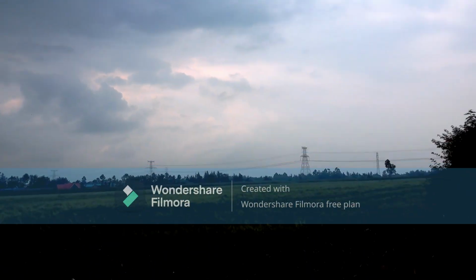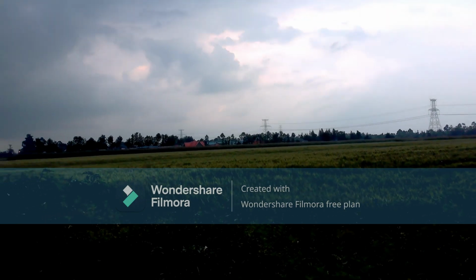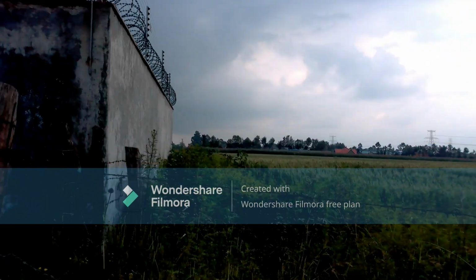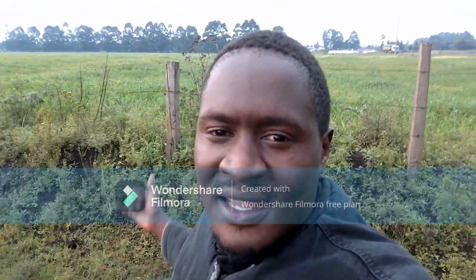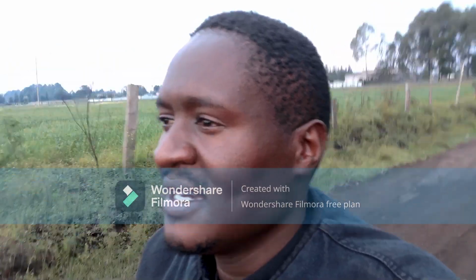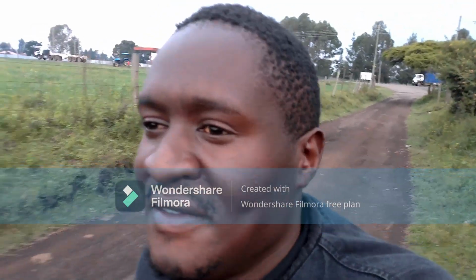This is that wheat farm here. It looks very beautiful. The wheat farm stretches all the way up to that pylon, electricity grid. And on my back there is another wheat farm, but the other one on the left looks almost ready for harvesting. Some few weeks for harvesting, but the other one on this side is yet not ready for harvesting.